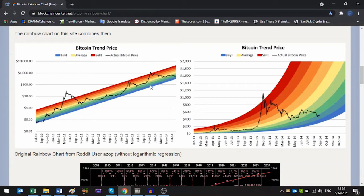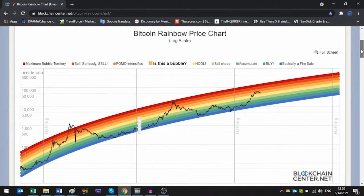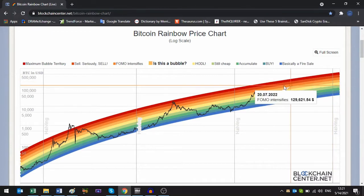And again, this is the logarithmic one, and this is what it looks like without the logarithmic. It's harder to wrap your brain around with the rainbow in this version. Anyway, move past those. This is the one that most people in the modern world would have seen. And instead of being up to 2014, this one is updating in real time.